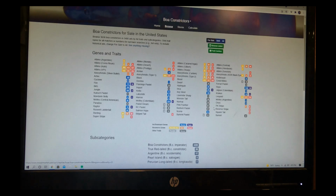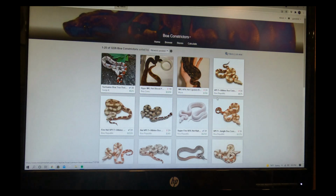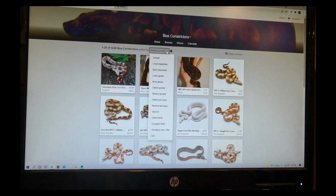But like I said, we're on a budget today. So we're going to see what we can get for roughly $250. I like to go to Browse Latest. Immediately what you're going to get pulled up here is the newest boa constrictors that have been posted on Morph Market. If you go to right here where it says newest posted, there's a drop-down menu, and you have many different things to choose from. But today we're going to go to least expensive. That way I can see what's available for the least amount of money.